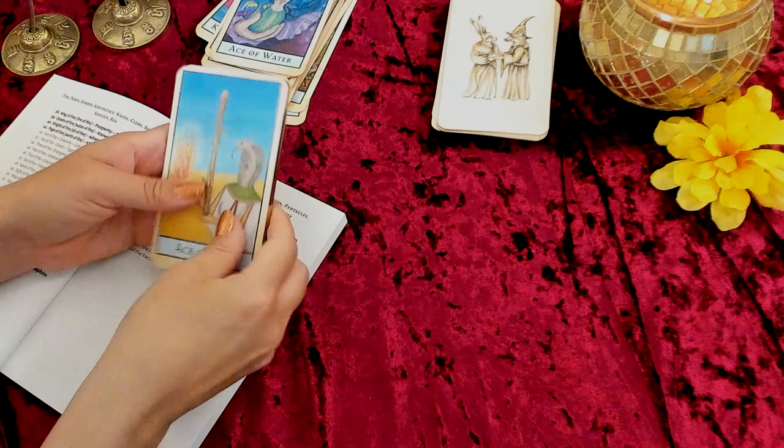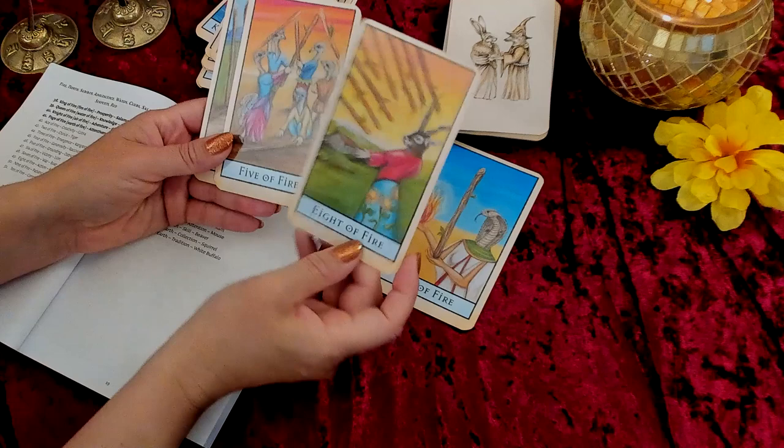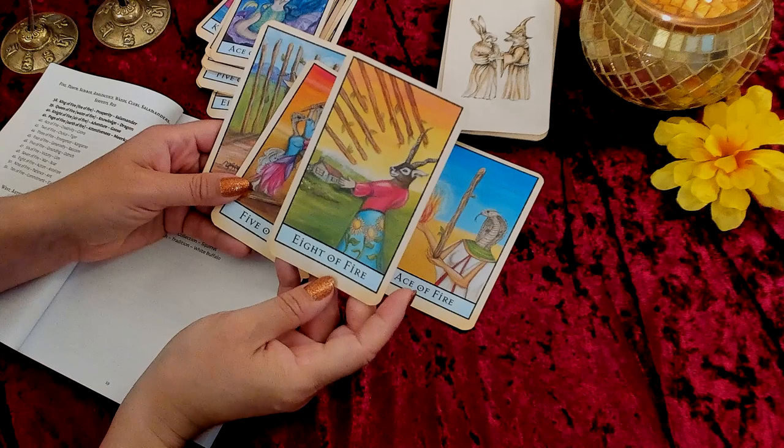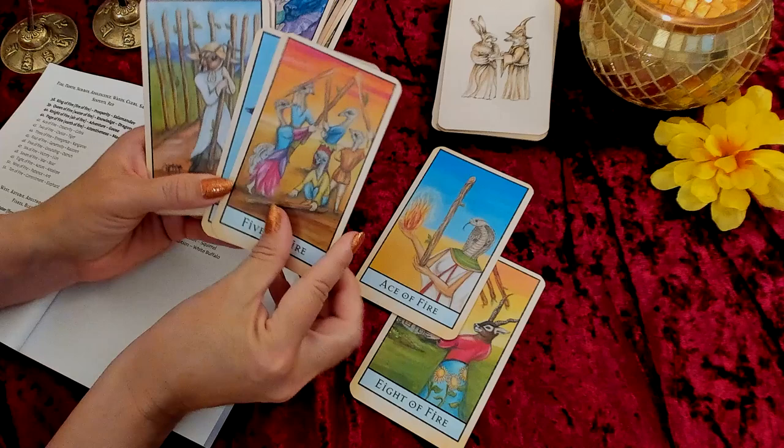So the Ace of Fire, we have our cobra. That one's pretty easy to recognize. Again, out of order. Not sure. I think I did that, though, when I was separating them. Eight of Fire is antelope. The five, those look like ostriches, my little pop quiz. I'm all excited because I got it right.